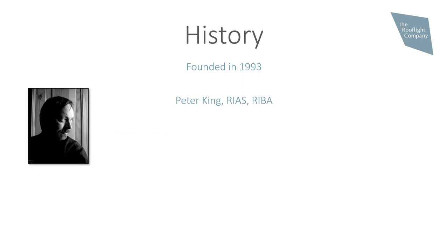We were founded in 1993 by an architect called Peter King. He developed the original conservation roof light. Made from mild steel, this ensures the longevity of the products which are still in circulation today. He has now returned to architecture but remains heavily involved in the design of our products.